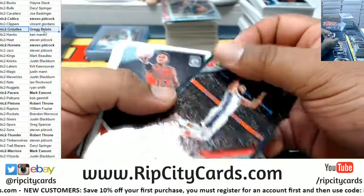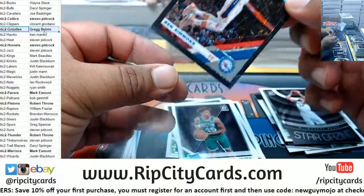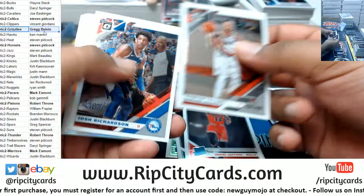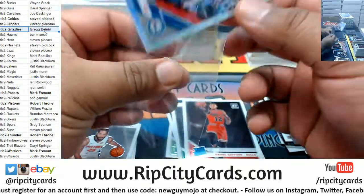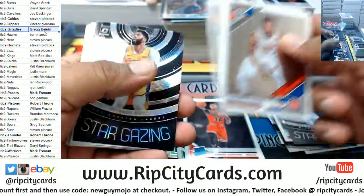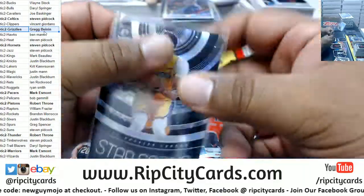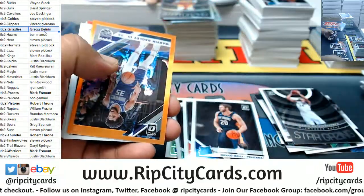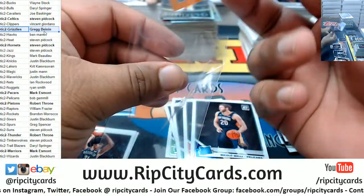And this is the third black out of this case. Ben Simmons of the Sixers. The blacks look so nice. Numbered to 39. Al Horford, Sixers holo. Anthony Davis Stargazing holo insert. Marvin Bagley of the Kings. That's the 199.